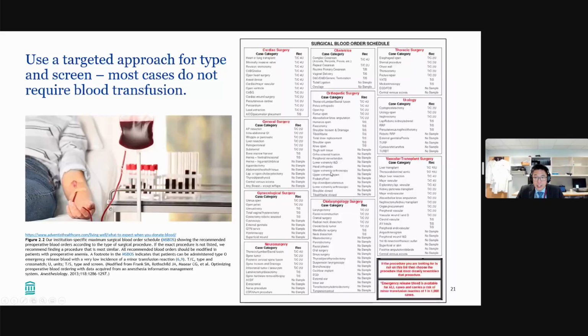Patients who are having just hand surgery or foot surgery or inguinal hernia repair don't even really need a type and screen, because they're very unlikely to need any blood. And if you did need blood, you could ask for emergency release type O positive or type O negative blood. For the bigger surgeries, of course, you would draw this, but this just goes to show that you don't need to draw this blood sample for all patients, because it ties up resources and can lead to delays.